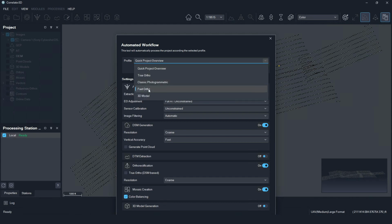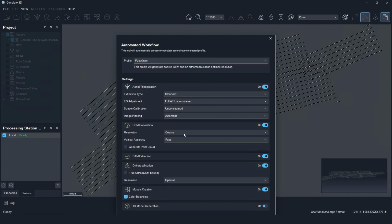The next thing is a fast ortho. The only difference is it's going to create that coarse DSM. The accuracy is going to be fast, but the resolution is going to be optimal. So you could do that as well. That will give you the best resolution, or the optimal resolution, yet the surface itself is not going to worry so much about the vertical accuracy. And honestly, there's no control associated with this, so you're probably fine running that.